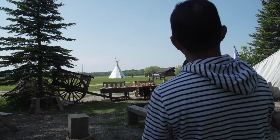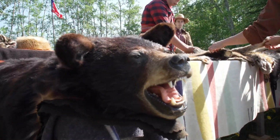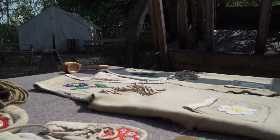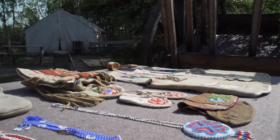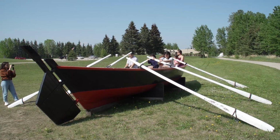So this was a Métis camp, and there was a lot of fur trade involved. We even got to see a replica York boat, and what's crazy is they spent 3 months on these boats trying to get their stuff to England.